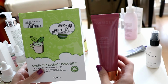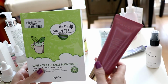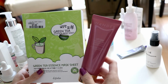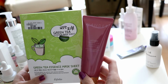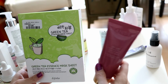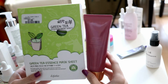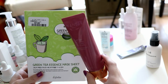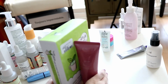So these are just a few examples of the masks that I have. I really don't have much else. I have a couple more sheet masks and one other mask in like a tub. I want to maybe do masking about once a week. I have it written down to do this on Sundays, but we'll see how that goes. I used to really do masks once a week on Wednesdays in the past. And I do like that I have a variety of different masks. Like these ones are a bit more moisturizing. This is the Wander Lift Off Purifying and Brightening Peel Off Mask. So again, different kinds of masks that I have.